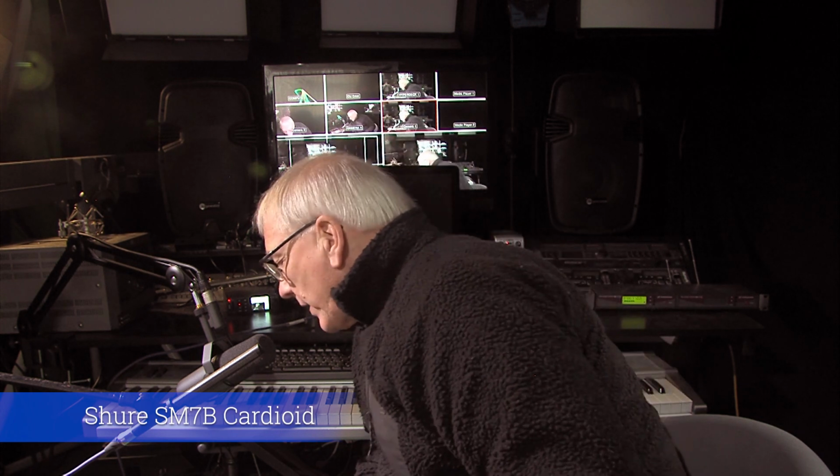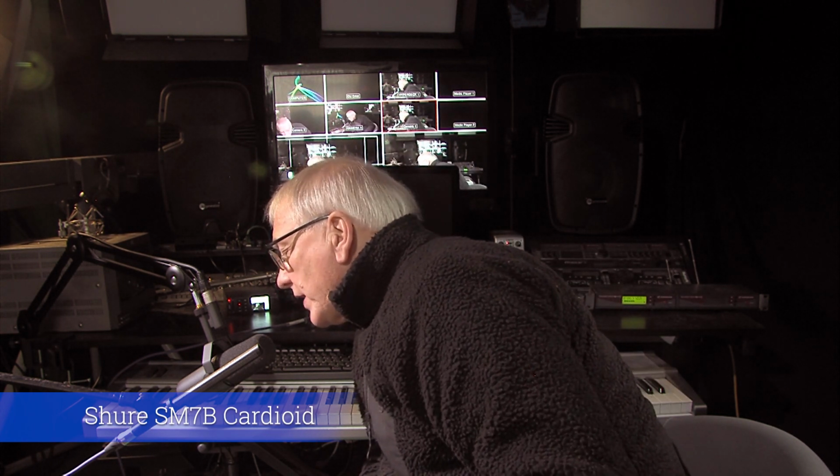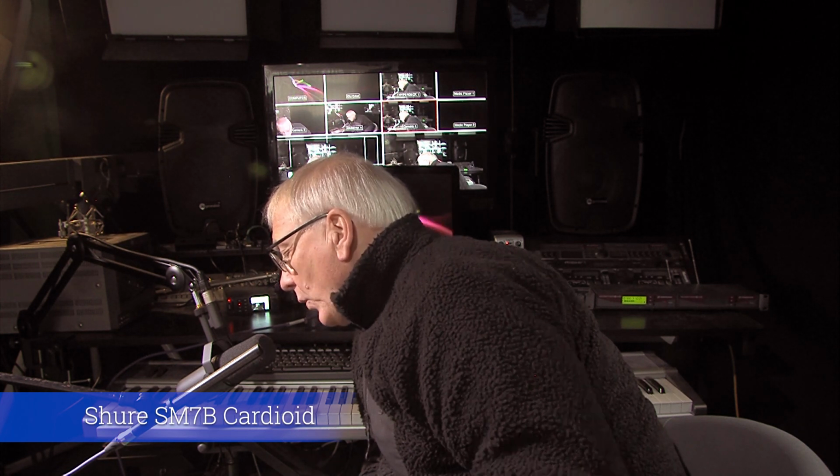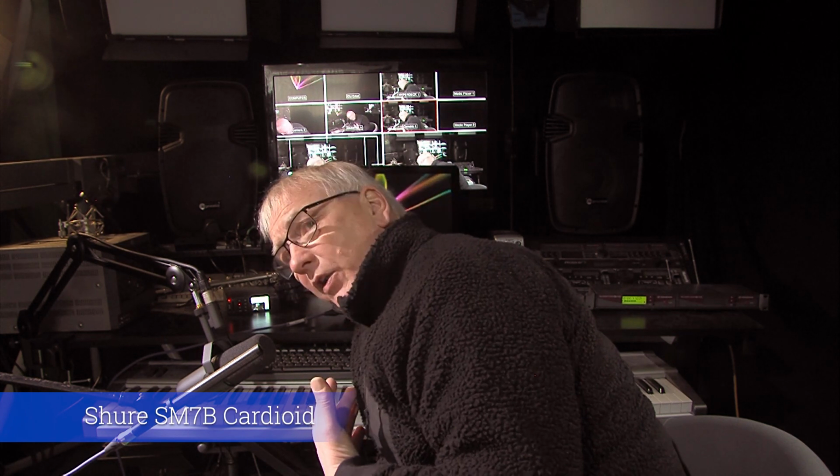It also, of course, doesn't have that sort of proximity effect that many microphones exhibit when you're getting close. So if I go in really close to the SM7B, so here we are, 1, 2, 3, 4, 5, 5, 4, 3, 2, 1. That's me talking into the SM7B with probably 3 inches in front of it, typical of the sort of thing that you'll see on YouTube.